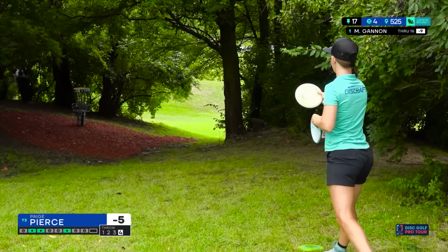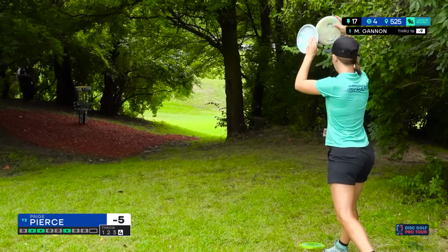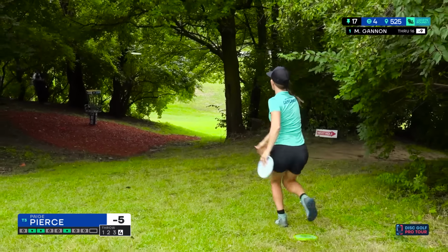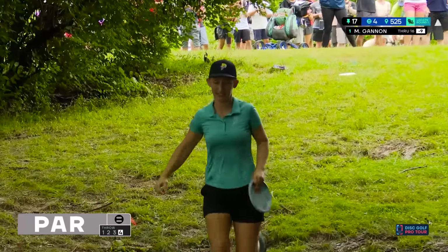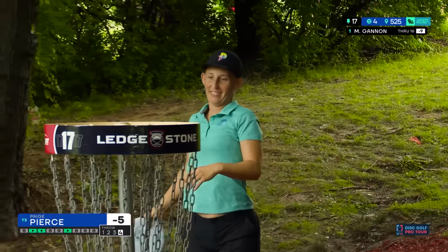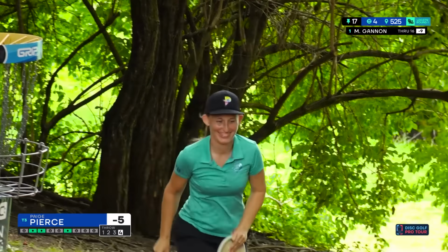She's deep in circle two. Another death putt. Wow. What a par save. Huge putt. Downhill. You miss that, it's gone forever.